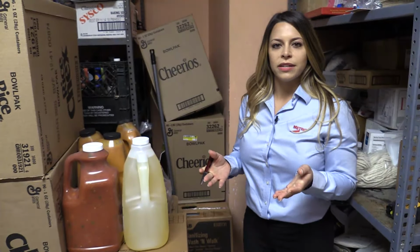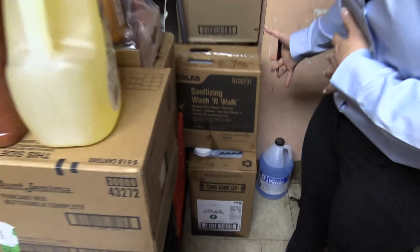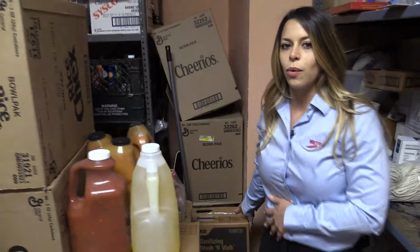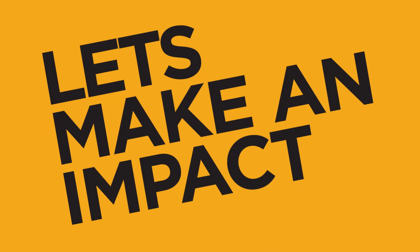So as part of the ESP assessment, we really look at red flags throughout the organization. So as you can see here, this is our dry storage space, and we've got some chemicals stored right here, right next to the food items. That's something we definitely don't want to happen. We want to get this away from the food.